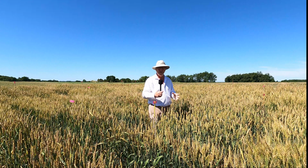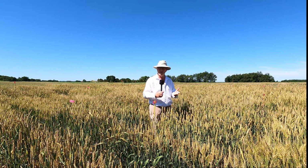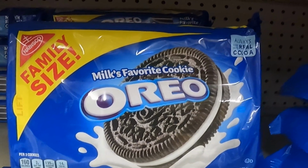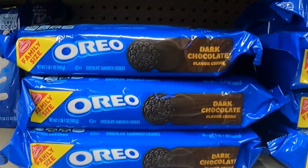Other than that, we make sure that our wheats are suitable for making consumer products, and particularly for us in soft wheat, that's mainly the quality of the product. Does it fall apart? Does it make a good cookie? Does it make a good cake, a good cracker? Those are the things we're primarily concerned about.